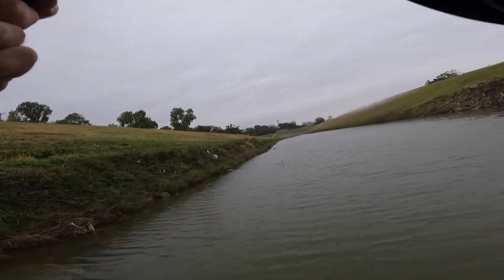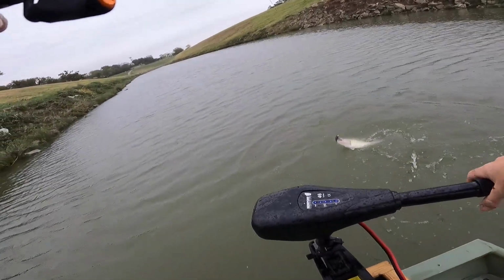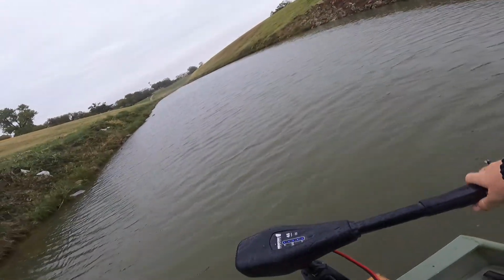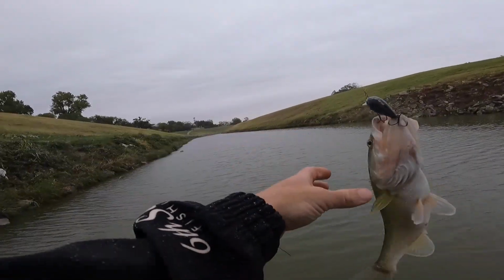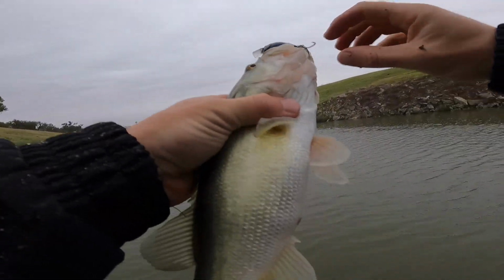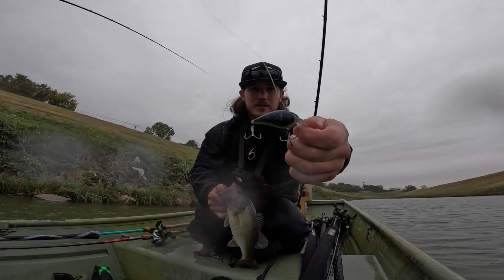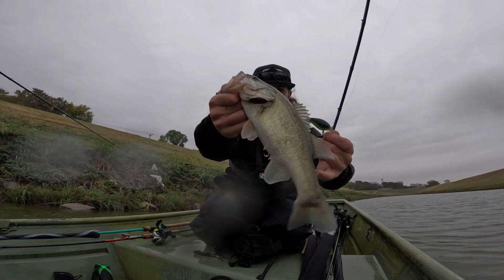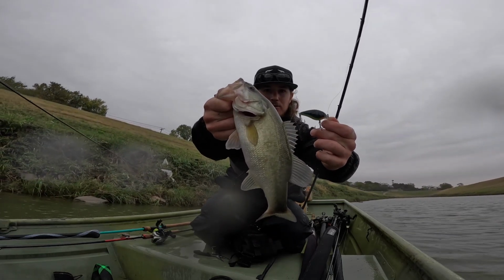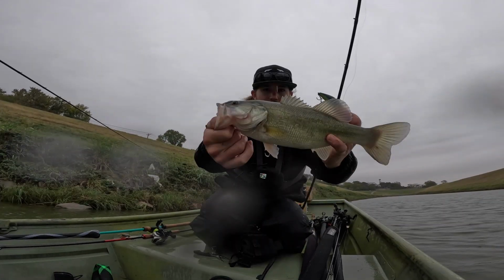There's one. Or don't. All right. We messed around with the topwater just for a little while, but I put on the Black Magic Crush 25. Angel already caught one about this size earlier too, so we got three in the boat so far. They might be pretty scattered today, guys. We'll see.